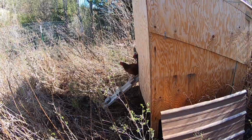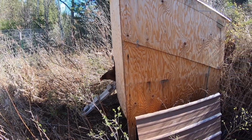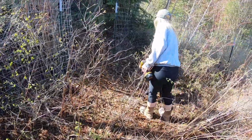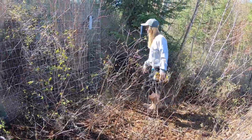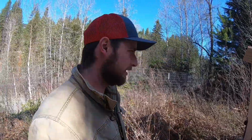I'm not too sure about it yet. Zoom. Out. Hey, get out of the chicken coop. Sit.